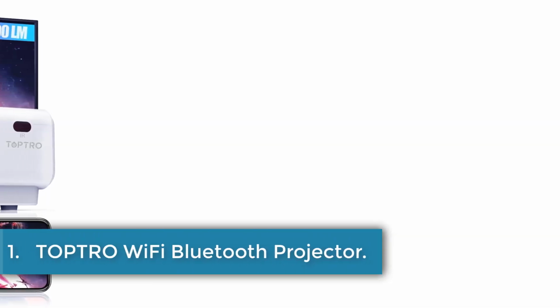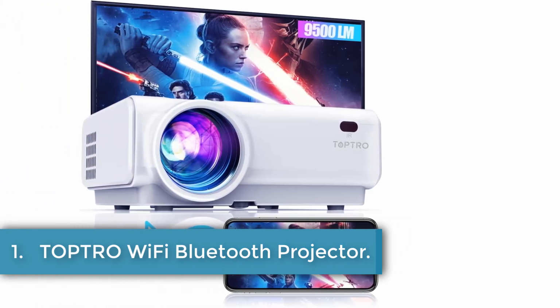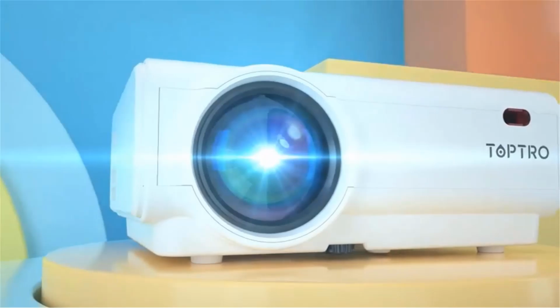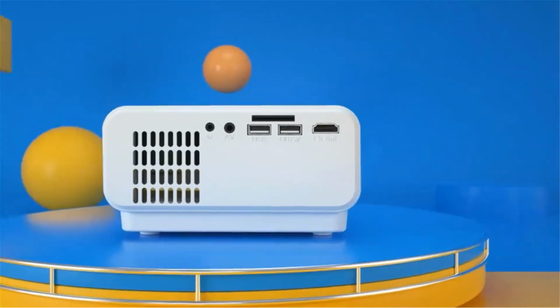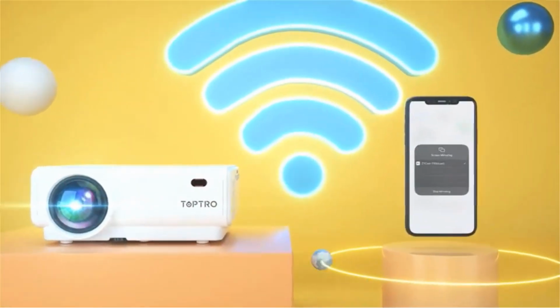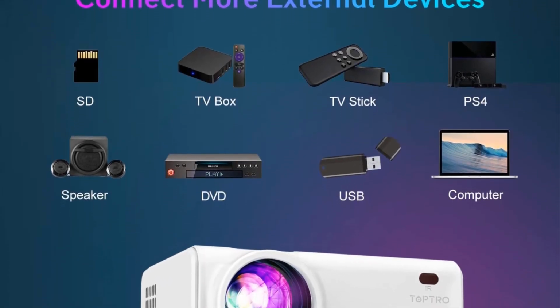Number 1. TOPTRO Wi-Fi Bluetooth Projector. The TOPTRO TR21 projector is a versatile and portable device designed for various entertainment environments, including home and outdoor settings. It features a native resolution of 1280 by 720 and a brightness of 9500 lumens, delivering clear and vibrant images with a high contrast ratio of 10,000 to 1, making it 3 times clearer than typical projectors in its size.